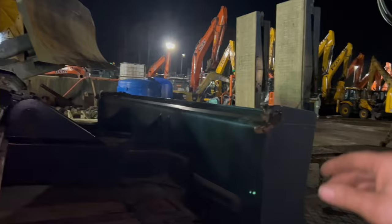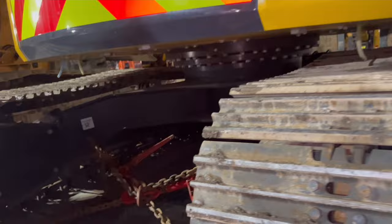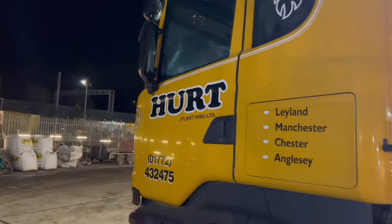Underneath, nice new clean one. The other chains, internal chains, inside there, sweet as. Bucket side on, strap down with just a regular strap. It's running over the pins, so it's smooth, so it's not going anywhere. And that's us. Ready for tomorrow, let's see if the snow comes. We shall see, eh?